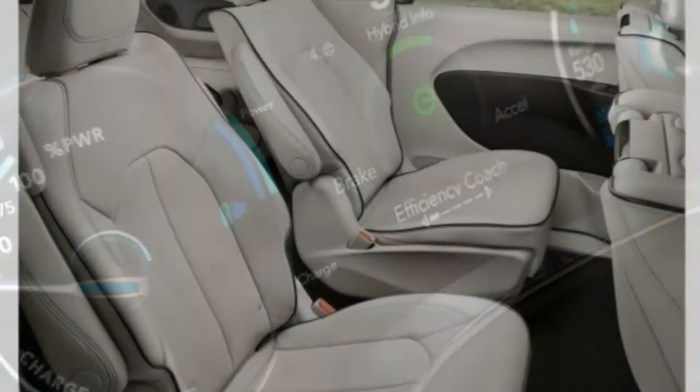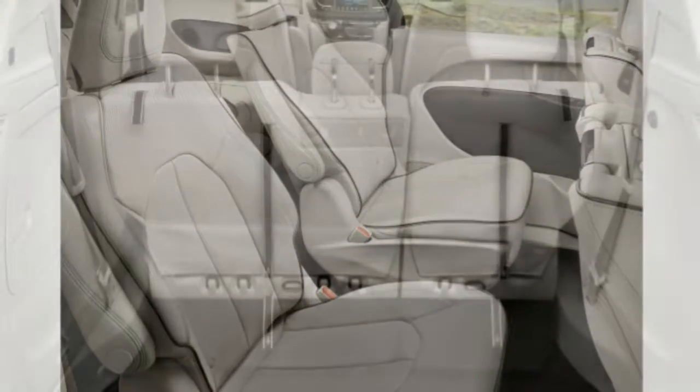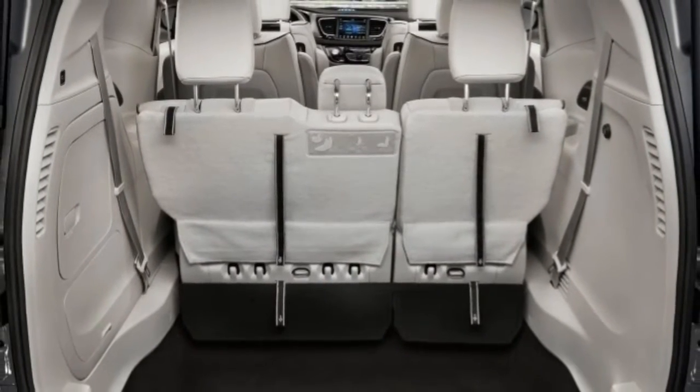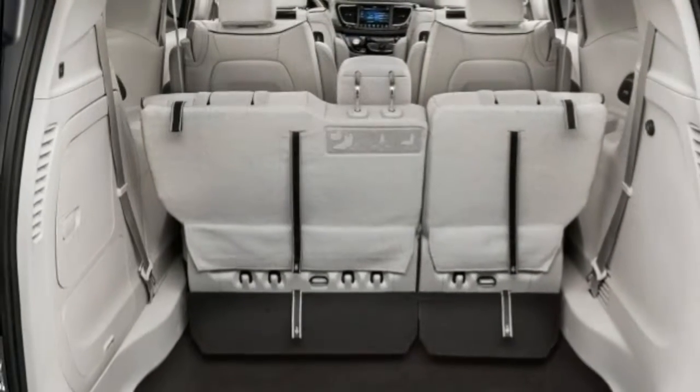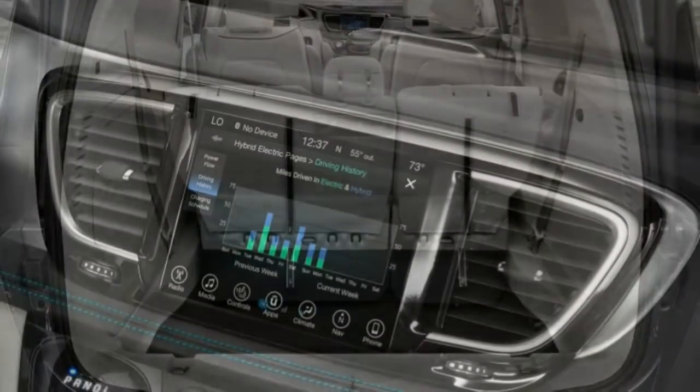Noise and vibration. There is minimal road noise and just a small amount of wind noise from the side view mirrors at highway speeds. You get the bonus of quiet all-electric operation at low speeds, although the hybrid CVT makes the V6 engine drone noisily at full acceleration.